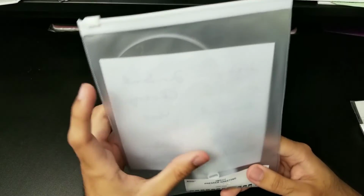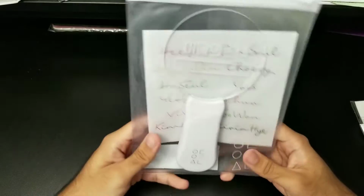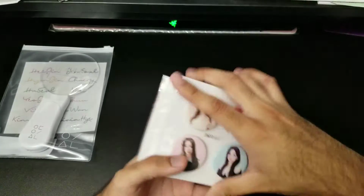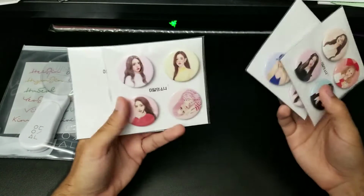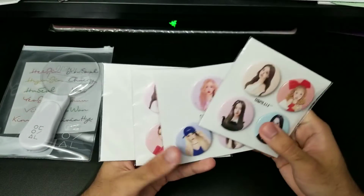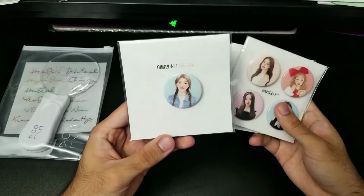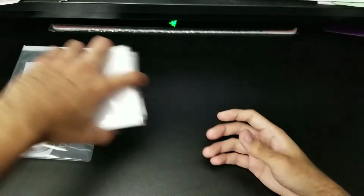So yeah, showed you guys this in the other video, or the first one. So if you guys want to see how it works, just check it out. So there's that. Then we get into the pin set. So starting off with LOONA 1/3, Odd-Eyed Circle, YY by Y, and then Yojin. So these are still very cool.